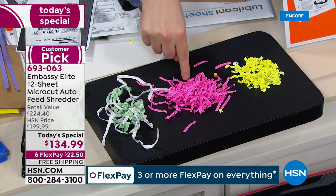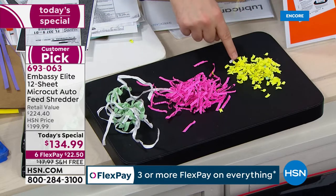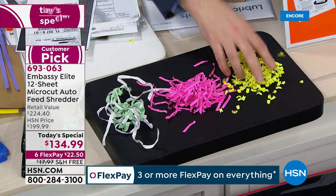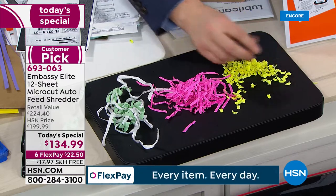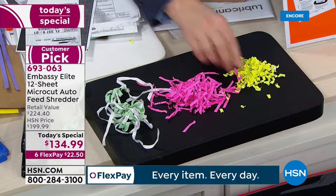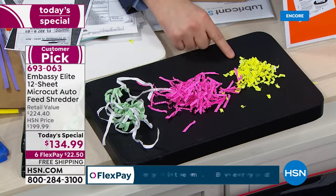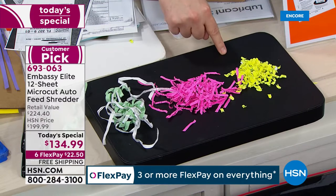That is not comparable to this. That's a micro cut. There's nothing left. I mean, you couldn't put that together if you tried. And because it pulverizes it down to virtually nothing, it takes up a lot less space in the bin. So you're not emptying it anywhere near as often.